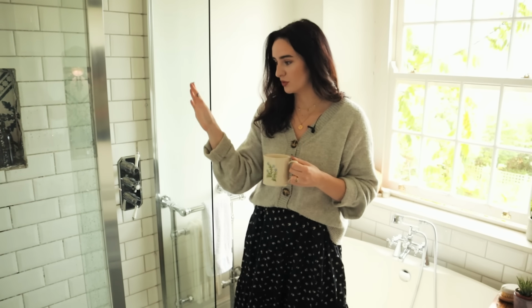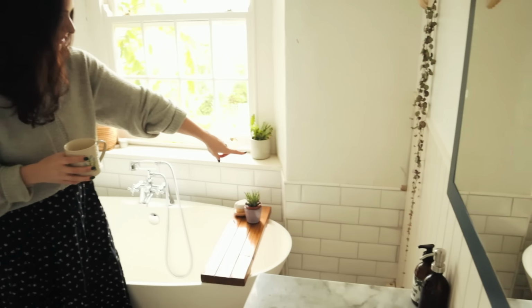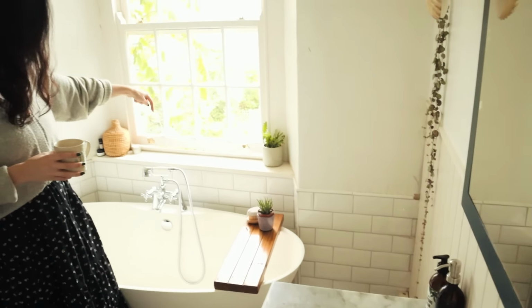This bathroom is gorgeous. We love how it looks, but there are a few practical issues, which I have shared with my audience before. There's some sort of wibbly wobbliness in the tiles, and you can see in this corner how the tiles aren't really very finished. There's a big hole behind the bath, and we have had some leaks.